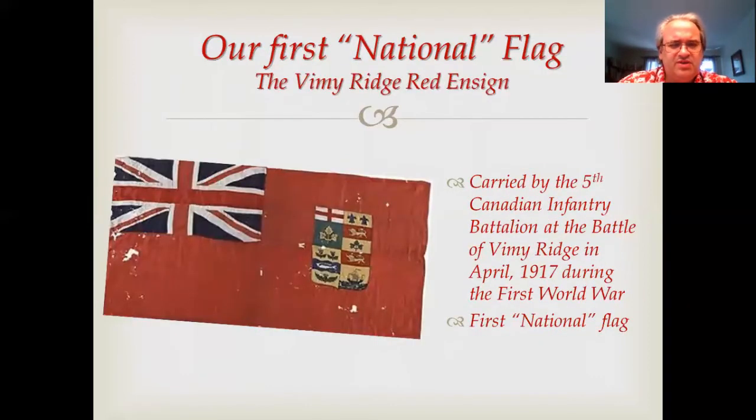There's what's considered de facto our first national flag, the Vimy Ridge Red Ensign. This flag was carried by the 5th Canadian Infantry Battalion at the Battle of Vimy Ridge in April of 1917 during the First World War, and it's considered by many as kind of our first national flag, even though it had not yet been officially adopted as such. And the Vimy flag does survive at the War Museum as a very strong remembrance of this desire to have a national symbol, something that was different than the Union Jack, kind of reflective of a country beginning to come of age.